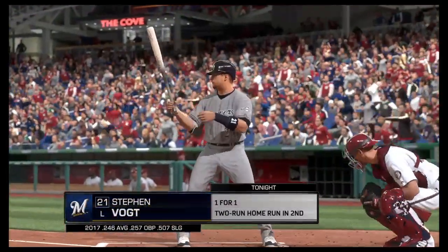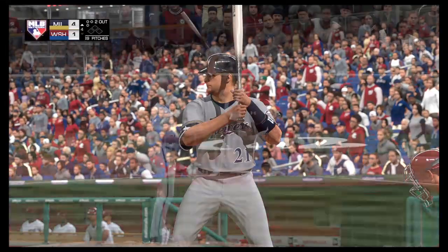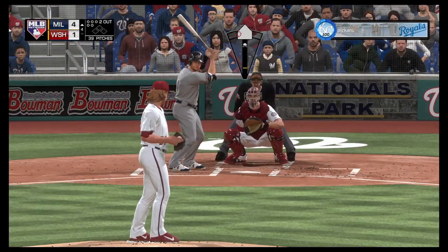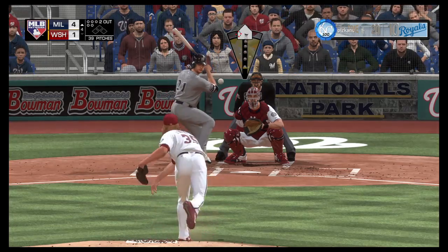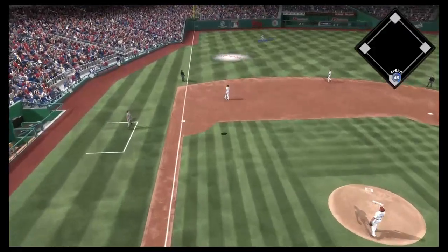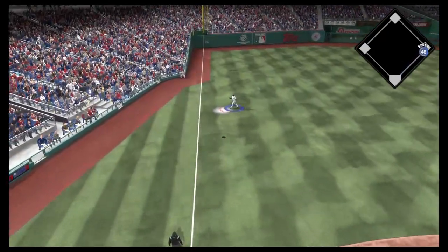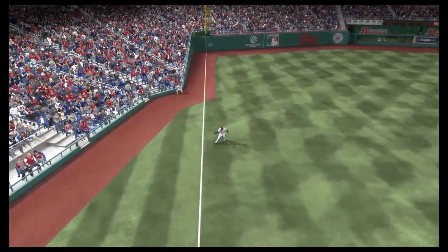So striding forward now, Stephen Vogt. He hit a 2-run jack in his first at-bat. Goes the other way with it as this is in the air down the line in left. Markakis coming on, and that ends the inning.